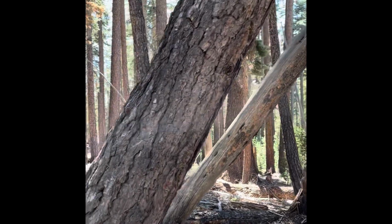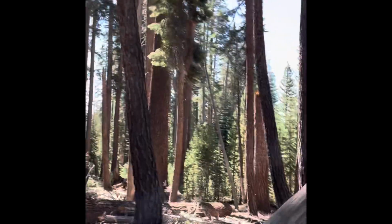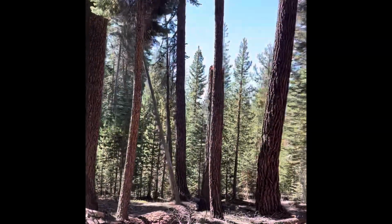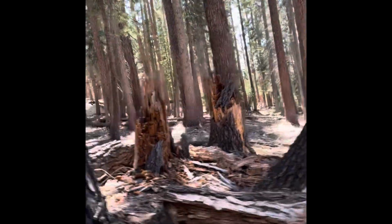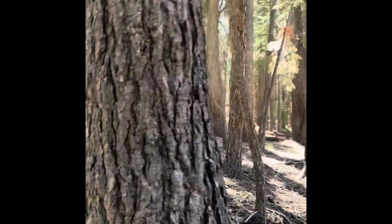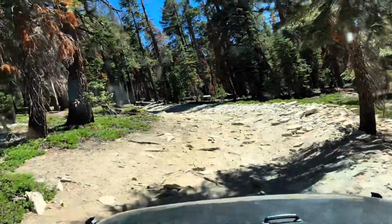Most of this trail, I'd say about half of this trail has burn scar from the Creek Fire. The other half has this old growth forest here, some pretty interesting trees. A lot of the trail is this flat, rocky type terrain, as you see here in this little clip.